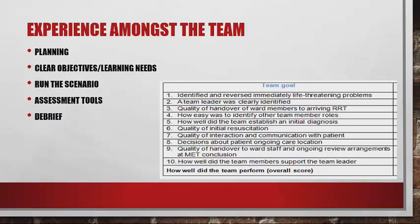So it all comes down, for me, to mock Met Calls being feasible with the right experience and knowledge amongst your team. It's really important to focus on the planning, clear objectives and learning needs, run the scenario and run it well, or attend the mock Met Call, and the debriefing of that is really important. And having the assessment tools, once you've established them, they're there and they can be used interchangeably between whatever scenarios that you want to run. That's all I'm going to say.